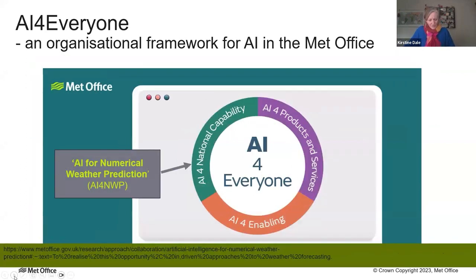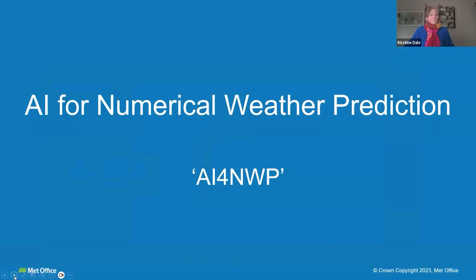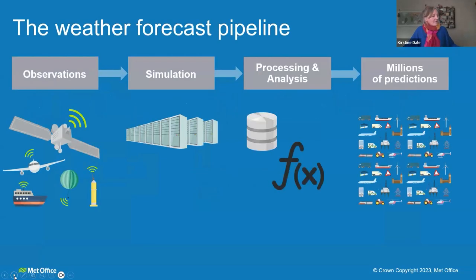So then within national capability, the one example I wanted to flag was we have a project called AI for numerical weather prediction, AI for NWP. So I'm now going to tell you a little bit more detail about AI for NWP. But to do this, the first thing I need to do is take a step back.